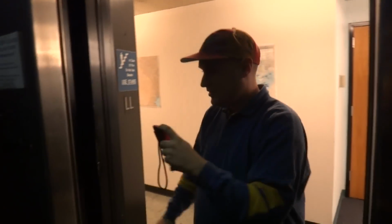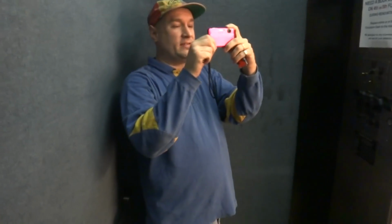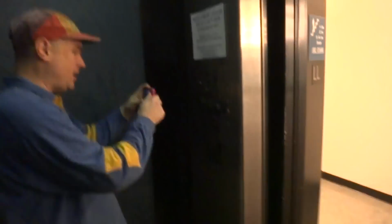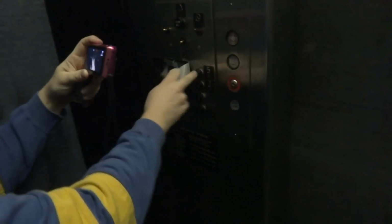Drum roll. There he is. Elevator. There's somebody in the elevator. None other than the famous Diesel Ducey. This elevator has floor lockout. Look at this floor lockout. We're going to defeat the floor lockout and go to 5. That's a really tough lockout.